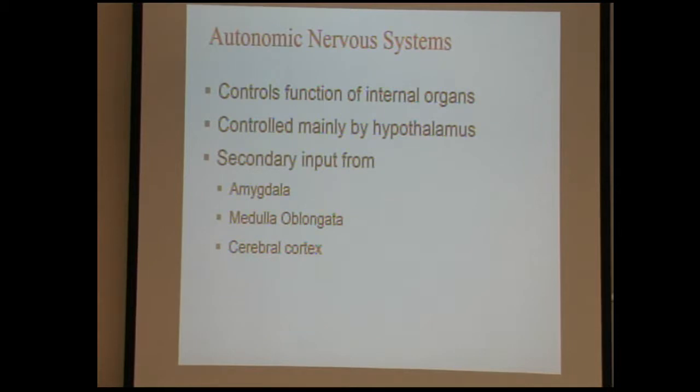Now, one thing that I think is a little confusing is how all this gets turned on, because it's not conscious. So you're not telling the sympathetic nervous system to be activated. It is your brain, but not the conscious part. So the main part of your brain that controls it is the hypothalamus.